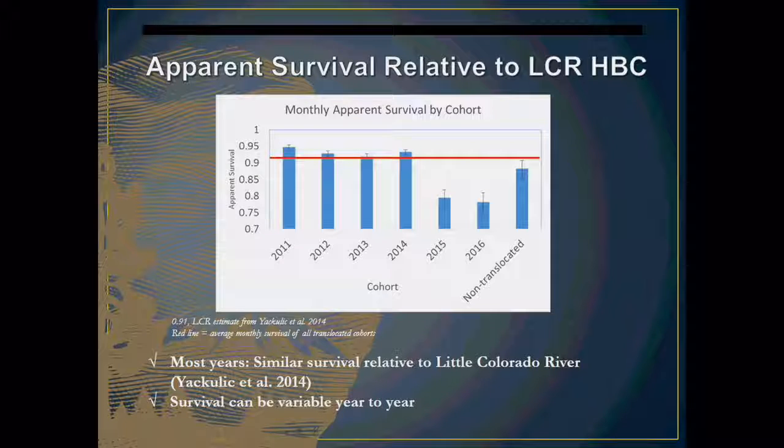And then second, looking at apparent survival, and this is relative to humpback chub in the Little Colorado River. And we see that over the year it's a 91% apparent survival. And we were reaching that goal in 2015-16. There was a dip there, but analysis from the 2017 surveys is indicating that we're on track with that as well.